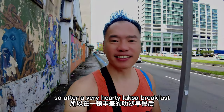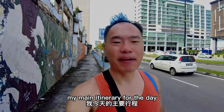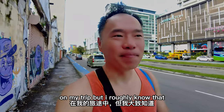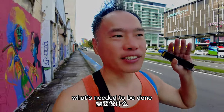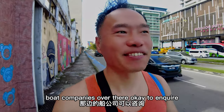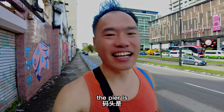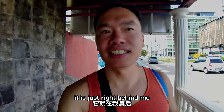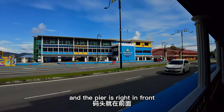Nice mirror. So after a very hearty laksa breakfast, I'm moving on to my main itinerary for the day, which is island hopping. I've not done any research on it, but I roughly know that what you need to do is to go to the pier, and there's lots of boats over there for you to inquire. That's the most I know. The pier is very close to the city center, where Suria Sabah, the big shopping mall, is. It's right behind me, and the pier is right in front.